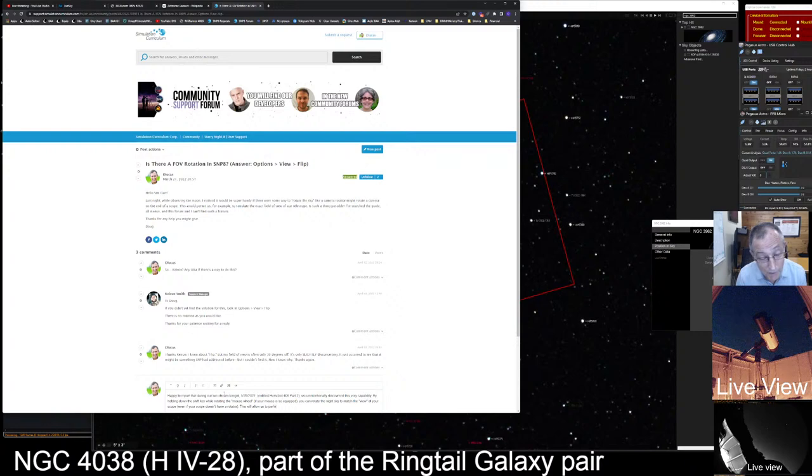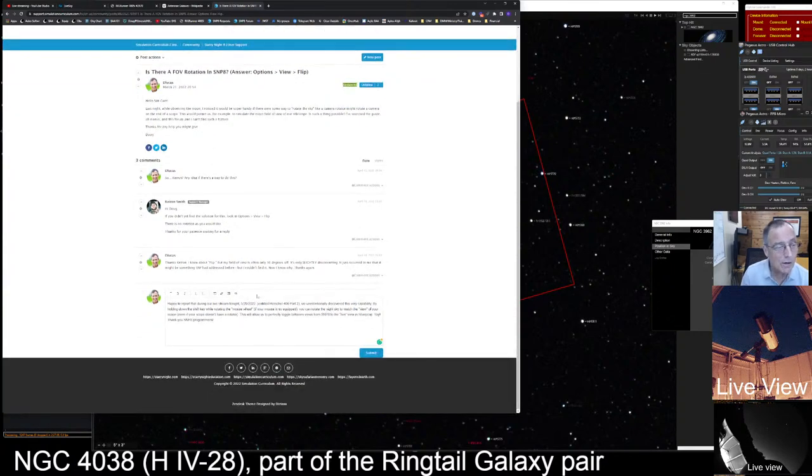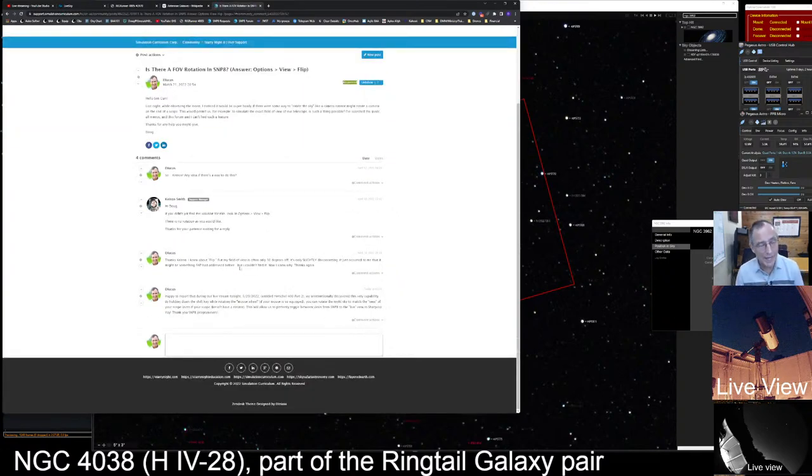This will allow us to perfectly toggle between views from SNP8, Starry Night Pro 8, to the live view in SharpCap. Yay, thank you, SNP8 programmers. So I know this is going to be kind of embarrassing for Kieran because he obviously answered, with deep respect, I know he's a busy guy answering lots of things, but he answered without going and looking, asking the programmers. Woohoo! So there is a way to do it. Hallelujah.